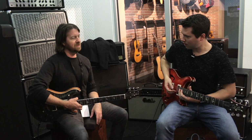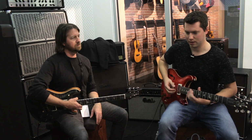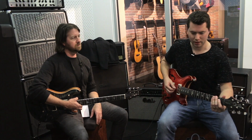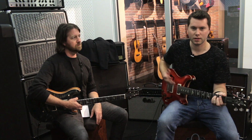Just playing all along the neck, I think people tend to get nervous in guitar stores and stick to whatever they know. Maybe they're only comfortable up here, but they don't consider that the bar shape here just feels off.